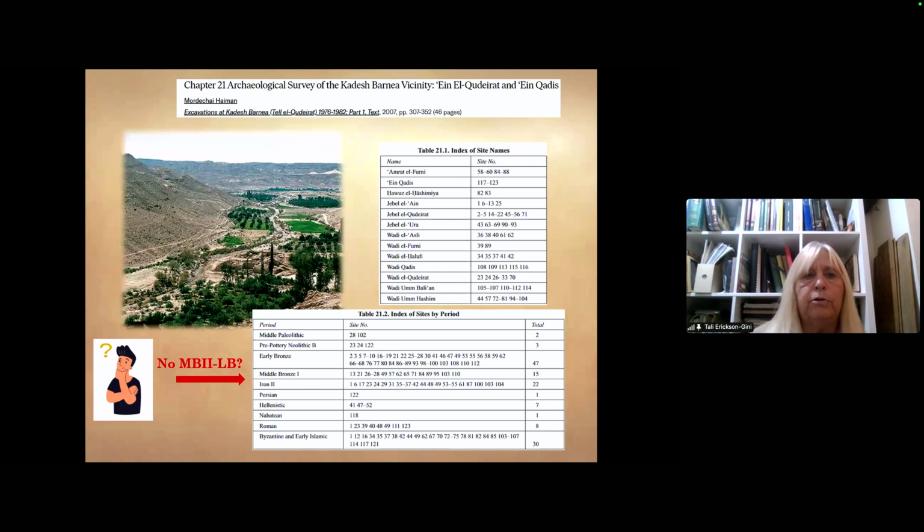If we go to Kadesh Barnea, the area of En Kudirat and En Kadis, we also see the same situation. We have Middle Bronze Age 1, which is considered the same as Intermediate Bronze Age today. It's just another name. We have no MB2, no Late Bronze Age.